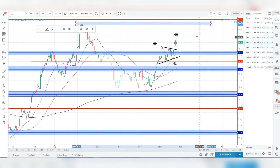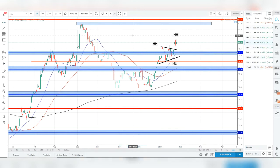So fundamentals is where we're going to really rely on how we get there. If we have some strong data coming out of Canada, that is something that can drive this. The Bank of Canada is very data dependent right now. They've begun a rate hike cycle.